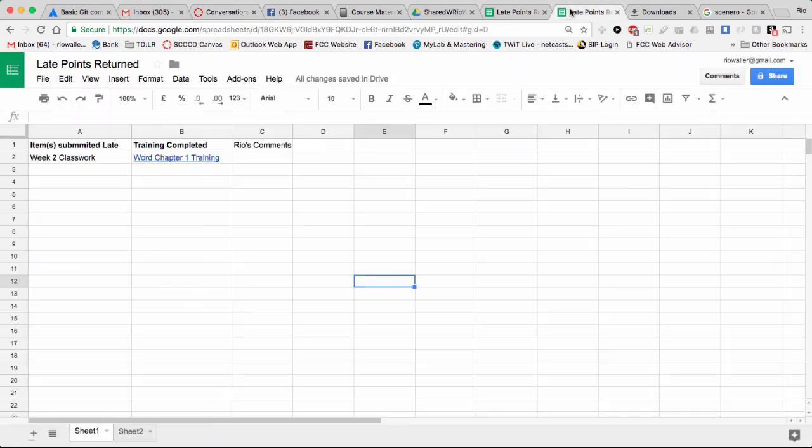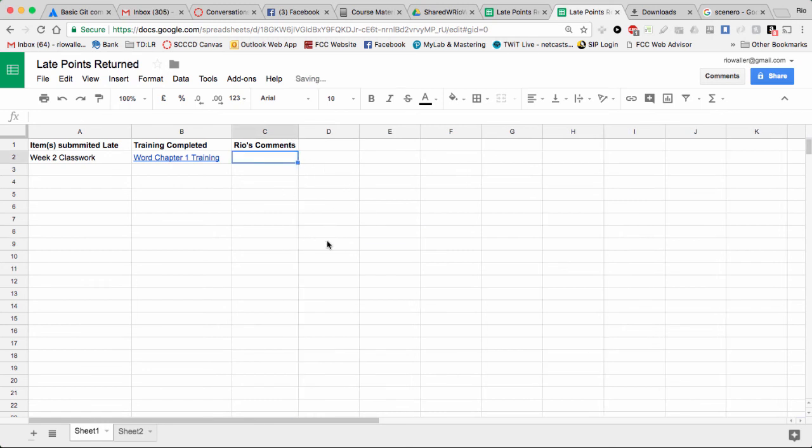What's important here is that in your sheet you've given me a column for my comments, because this is really a tracking document between you and me. Okay, so that's how you do it. Some people are trying to use this at the beginning of the semester, but I recommend that you hold off and bank some of these, because you never know when you'll need them. You can use them however you want, but you can't bank them in the sense of using them at the end. These are only used for getting late points returned to you. These are not used as extra credit. I don't do extra credit.